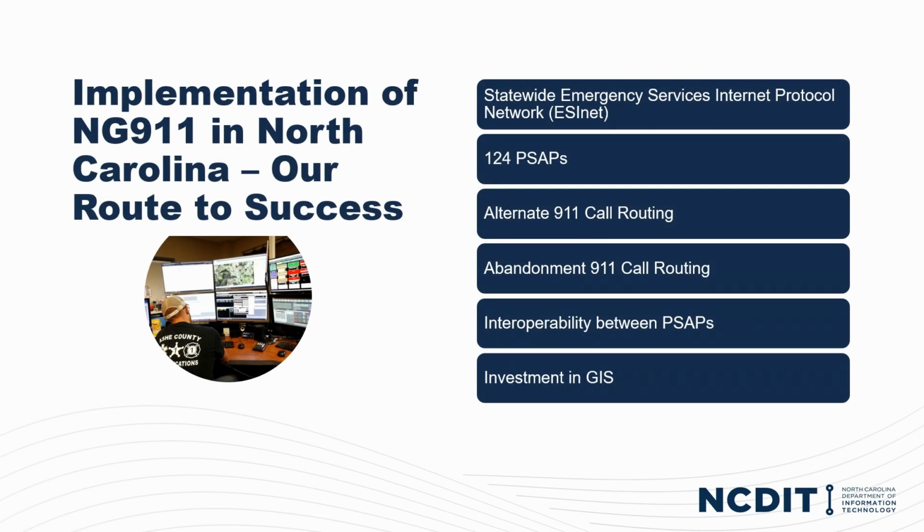North Carolina remains the 911 leader across the nation. We have a statewide ESInet provided by AT&T with 124 911 centers known as PSAPs, public safety answering points, and call routing options such as alternate and abandonment routing, including policy routing. We'll explain that a little further. We utilize interoperability between PSAPs to ensure calls are answered. We call them friends. Our 911 centers have friends that can assist and take calls in the event of an emergency. North Carolina has made a huge investment in GIS to ensure 911 calls are delivered with location information to identify responders and to dispatch them accordingly.